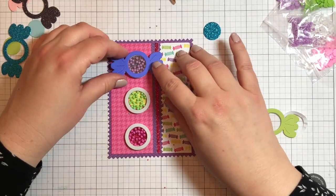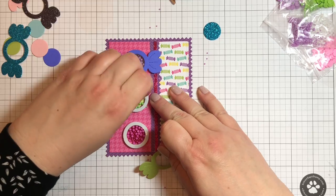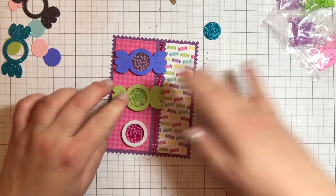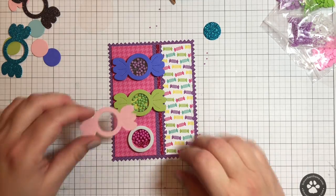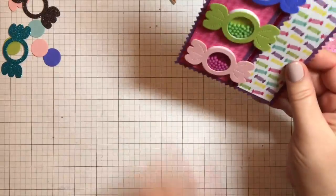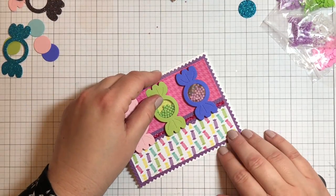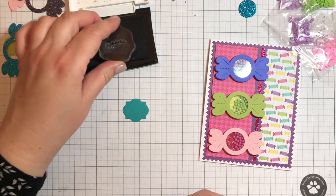I'm just pulling off the adhesive and now attaching the tops of the candies to the shaker frame. And once I'm done putting together the little candies, then I'm just going to go back to the kit and get one of the sentiments and stamp that and then add that to the right side of the card.